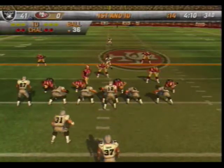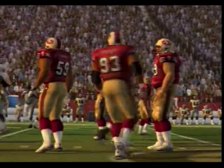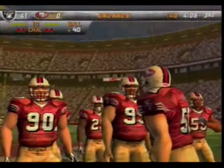First and 10. Here we go, baby. On the call. Glenn comes up to make the play at the 40-yard line. Ross rumbles forward for a gain of 4.